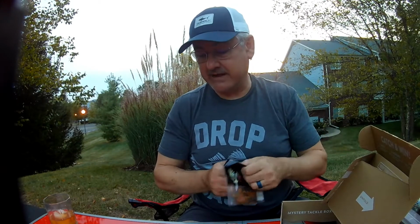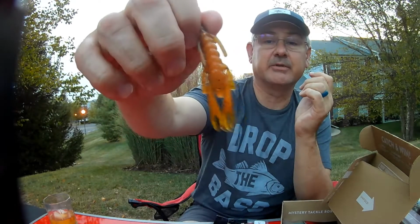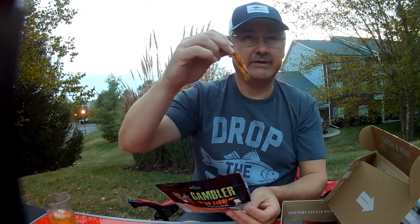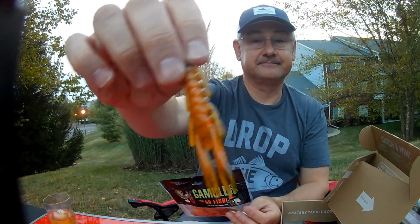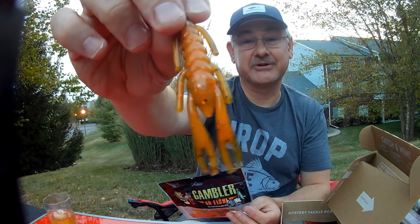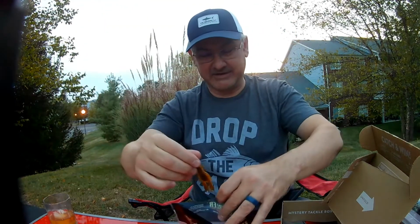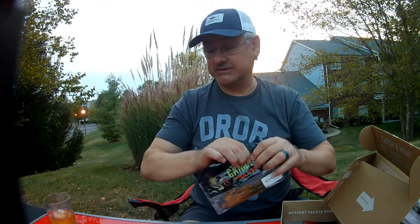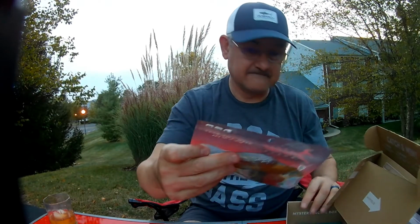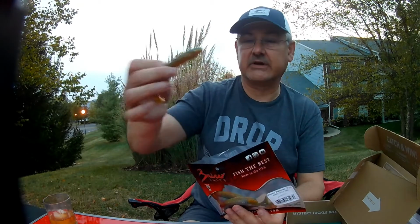Well, looks like we've got something to put on the back end of that Gridiron football jig. Got a Gambler BB cricket, and oh my gosh, there is a ton of garlic in these guys. I mean, it smells like 2 or 3 cloves of garlic in each one of these. You know, that's definitely gonna attract some fish. So we're gonna close this guy up real quick before we attract anything out here. And then finally, there's always 5 things in here. So finally, okay, that one's not as potent.